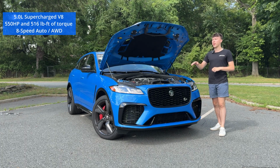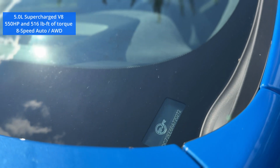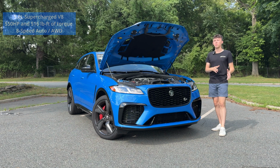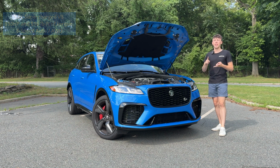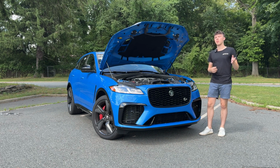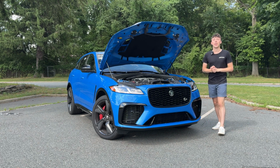We have torque vectoring by braking on all four corners to better distribute power, as well as the Jaguar Drive controller. It's going to give you a few different drive modes to distribute power differently, as well as give you a little bit more throttle response when you want to have a little bit more fun. Let's go dive right into the exterior tour now of this awesome looking F-Pace SVR.